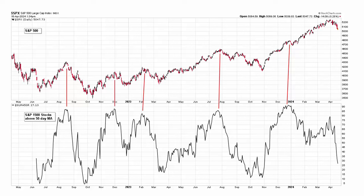Last chart, this is the S&P 500 up top versus the S&P 1500, which is the 400, 500, and 600 together. Stocks above their 50-day moving averages. So it just gives you an idea how many stocks are above the 50-day moving average. Over here, we had more than 90% of stocks above their 50-day moving average. Over here, even though the market was up for 3 more months and was at a higher rate, and the trend was up, the print was lower. Okay, a little bit of a divergence there.